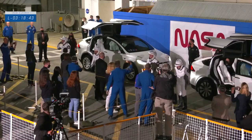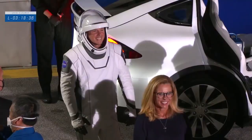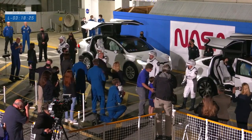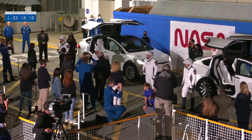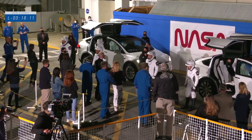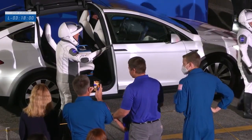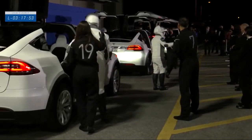And we've got Shane and Megan to the right of your screen, Thomas and Aki to the left. There's Shane's wife. Shane and his wife posing for a socially distanced photo. And it looks like Bob Behnken is there in a blue polo with the son of he and Megan McArthur. Yeah, there's a better shot of Bob, Megan, and their son. What an experience as their son to do this twice. Get to see dad and mom go to space. He's going to think this is normal.